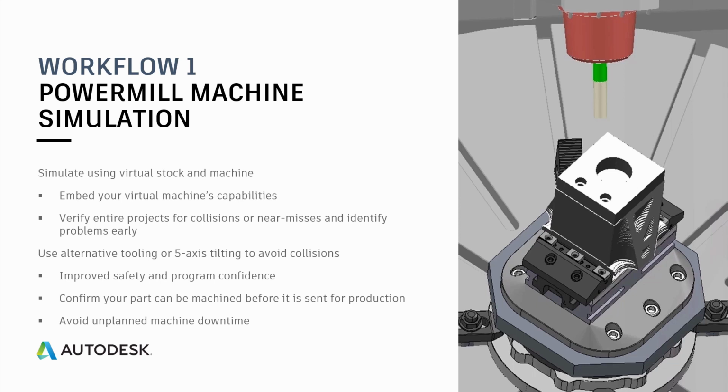We'll begin with a Fusion 360 with PowerMill workflow. Now, PowerMill has the ability to simulate using a virtual stock and machine. Now, this allows you to embed your virtual machine's capabilities in the digital environment, letting you verify entire projects for collisions or near misses and identify problems early in the process. You then have the option to use alternative tooling or use 5-axis tilting to avoid collisions. This improved program safety can inspire confidence, confirm your part can be machined before it is sent to production, helping to avoid unplanned machine downtime.